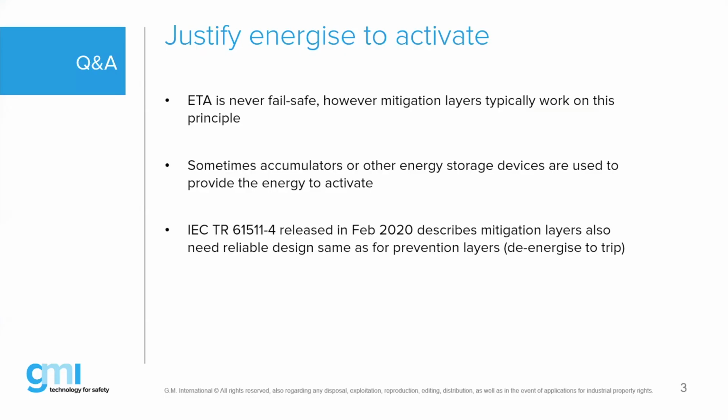Okay. Well, as you have already maybe heard, I don't know if the person who sent that question was also listening on the webinar today, energize to activate, or energize to trip, however you call it, doesn't really matter, can never be fail safe. However, some mitigation layers typically only work on that principle. In other words, if you go into the fire and gas, the fire suppression system or the deluge systems, etc., there you will have to provide energy to enable it to do something. Energy in the sense that you will have to start your deluge pumps, you will have to open that deluge system, you will have to have power available, you'll have to have water available.